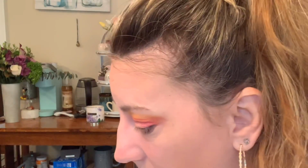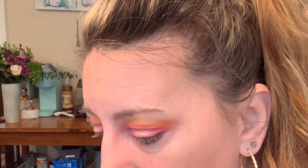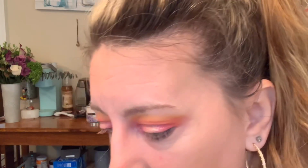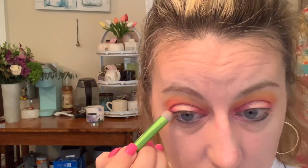Okay, all right. I think I'm close to being done with this. I don't want to play with it too much, and then it's something that I don't end up liking, you know? So I think that's fine. The only thing I'm going to do is go on the bottom line. I'm going to take the Smudgy Butch BH Cosmetics here. What color do I want? I think I want to do orange on the bottom. Can I do orange? This is like real orange down here. I think we can do orange, right?